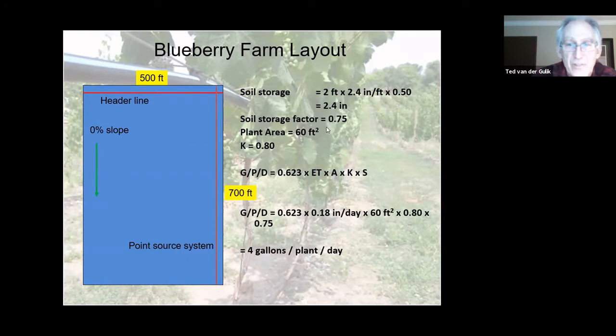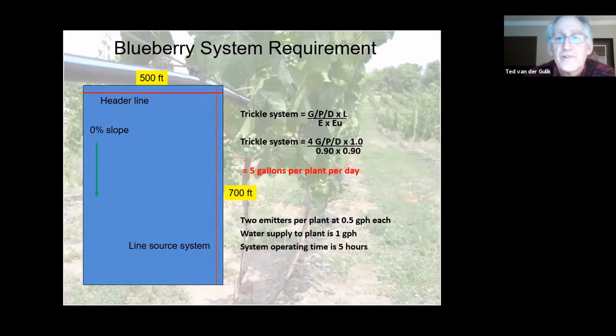The plant area is 60 square feet. The coefficient for blueberries is 0.8. Putting all of these into this formula, with 0.623 as a conversion factor, 0.18 inches per day, and all the other factors, we end up with 4 gallons per plant per day. The trickle system design requirement is going to be 4 gallons per plant per day. Leaching is still 1, but our efficiency and emission uniformity are still 0.9. That moves the value up to 5 gallons per plant per day.